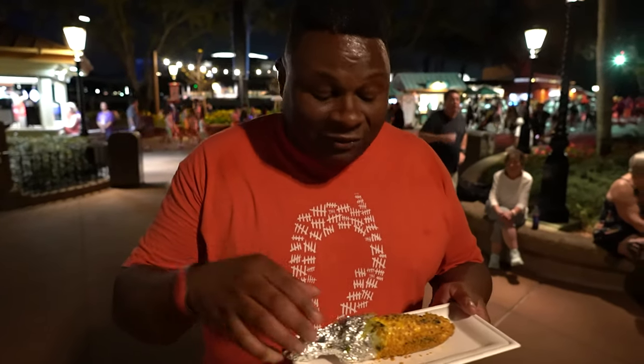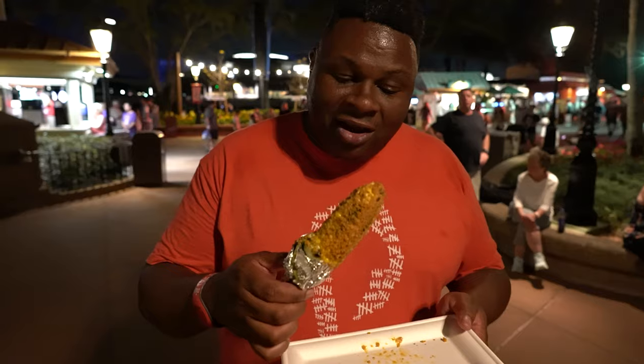Nice seasoned corn on the cob. We're glad to see this return. It's a simple, but flavorful thing for us to get. Right now, I'm cool with the foil. If they make it too juicy, sometimes the stalk gets kind of messy. This is the preferred way for me.